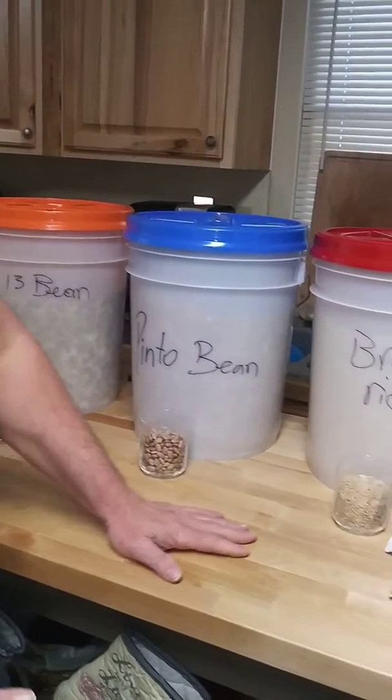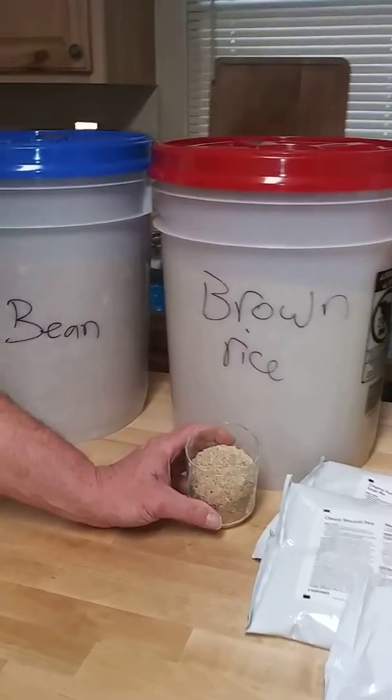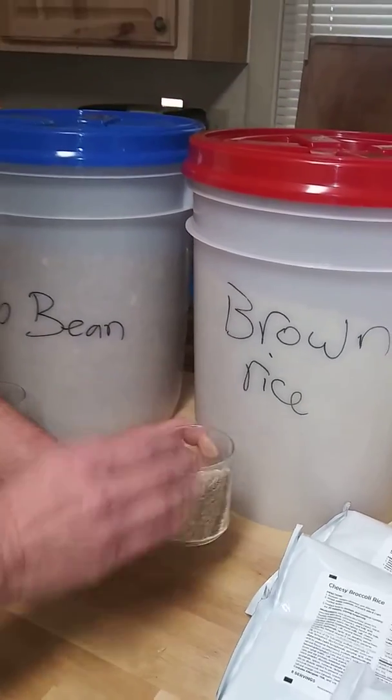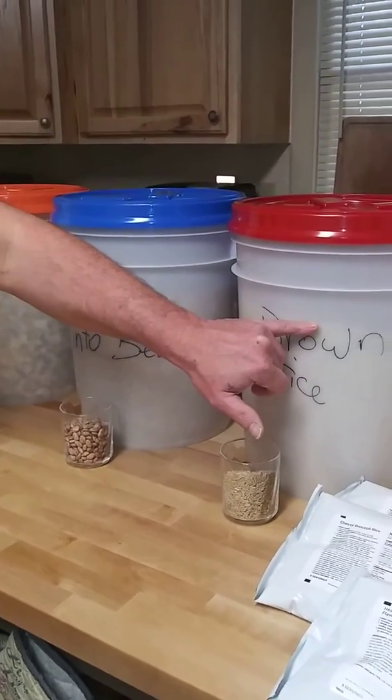So let's talk about the rice. We have multiple varieties of rice. My personal favorite is brown rice, and we always get a long grain. So this is the brown rice that we have, and we get brown rice for roughly $17 for 25 pounds, which fills us up to here.